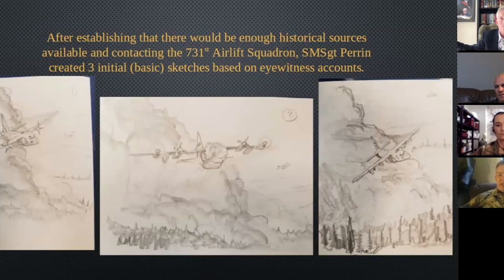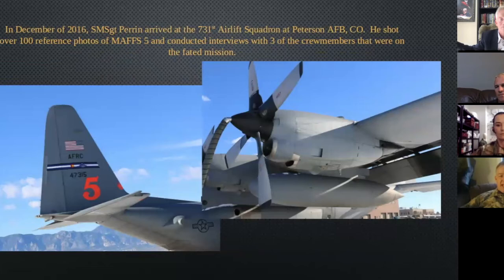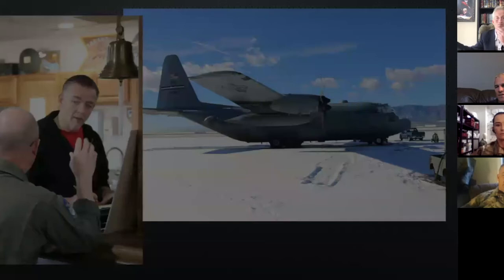These guys really came close to dying. To go up and interview these guys in person and put together this painting was a real honor. This is the actual aircraft that was involved in the incident. Not just any C-130, but the actual C-130 that was involved. So I went out and took some really nice detailed shots. I got about 50 to 100 shots.